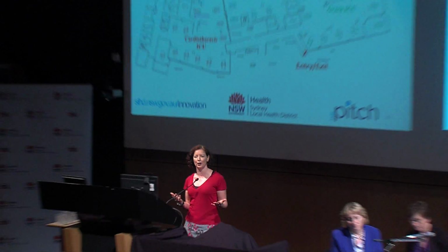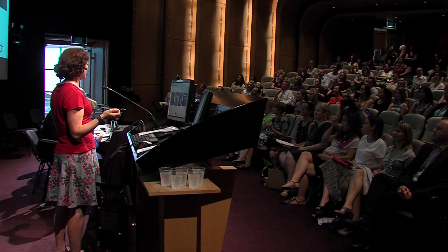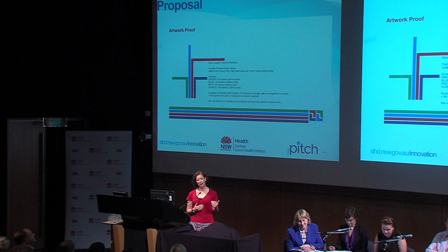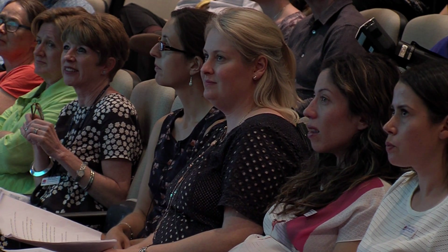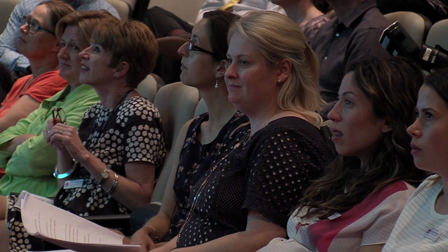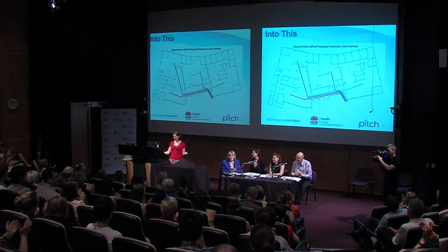Our proposal is, as I say, quite low tech, but very simple, but we feel very effective, which is to put coloured lines on the floor. So you can see we have four units and with 52 bed spaces, which makes it quite a challenge for families when they come to visit. Also for patients who may be colorblind, what we hope to do is to number each of the lines to help the families in the intensive care.